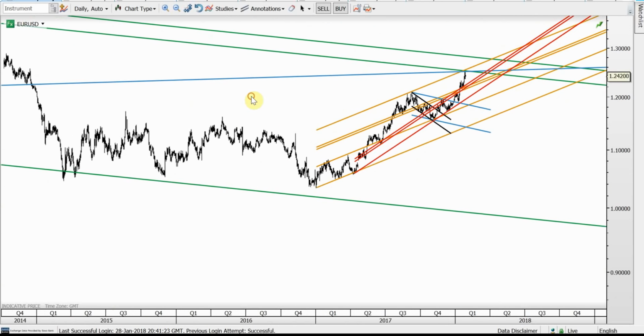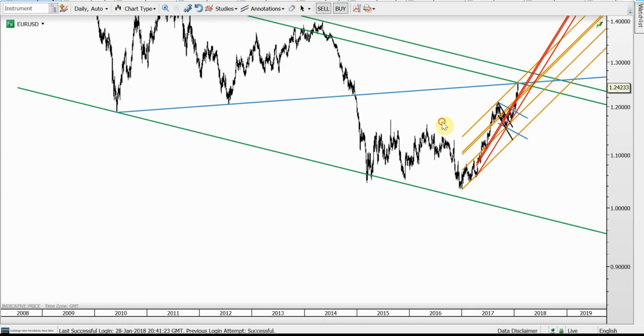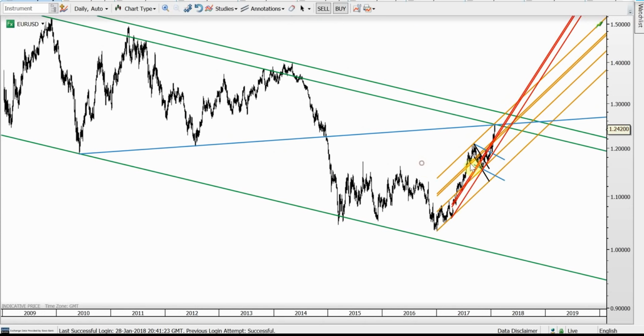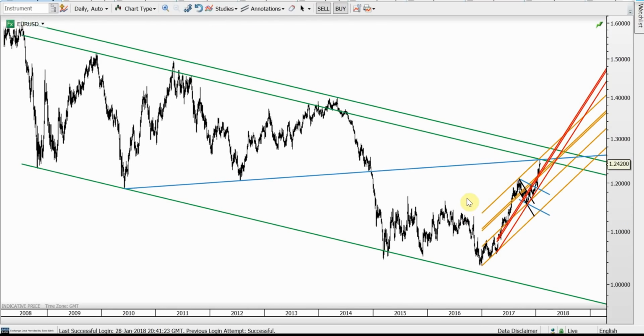This is a daily chart which shows our long-term view, and the green one is a huge bull flag. Starting from the top of 2008, when it hit around 1.25, just at the recent high, it was also testing the blue support that had broken down back in 2014. It was the back test of it.